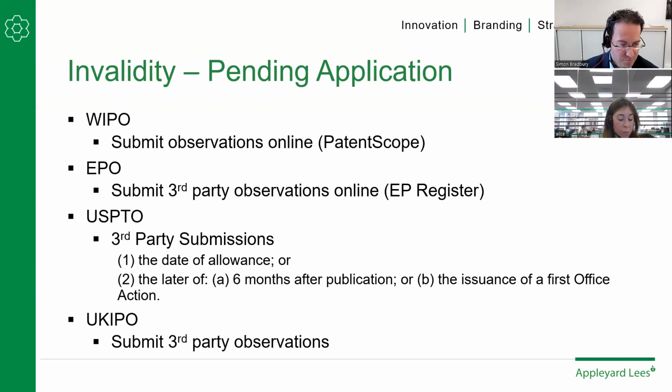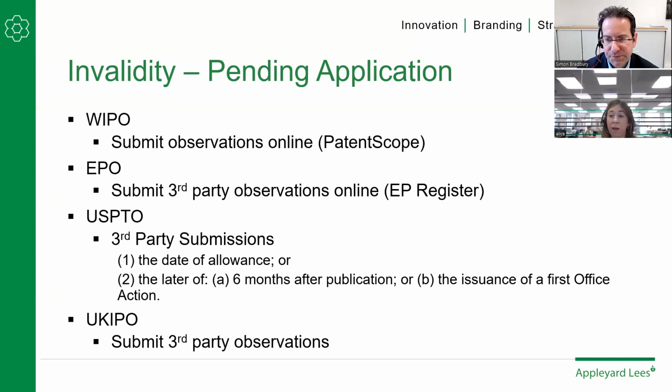So I've touched on it before. What can you do to get rid of these problem applications or problem patents? To do that, you need to show in some way that they are actually invalid. And you can do this while the patent application is pending. There are different opportunities to do this. For an international patent, you can submit observations using PatentScope, and third-party observations in Europe and in the US and in the UK. And this is very cheap. I think in most cases it's completely free.